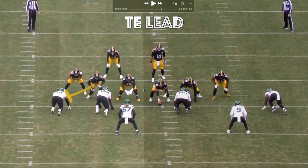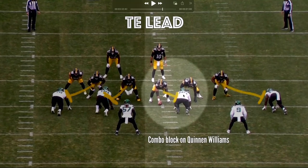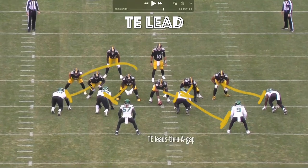So I'm going to diagram these one half at a time, because with these gap schemes, one half of the line's blocking one way, the other half's blocking the other way. And you see these two linemen just kind of walled off to this side. On the other side, you're walling off these dudes, a combo block here on Quinnen Williams. And then once he's controlled, one of those guys is going to work up to number 9 here, the Will linebacker. So as you can see, one side's going one way, the other side's going the other way.